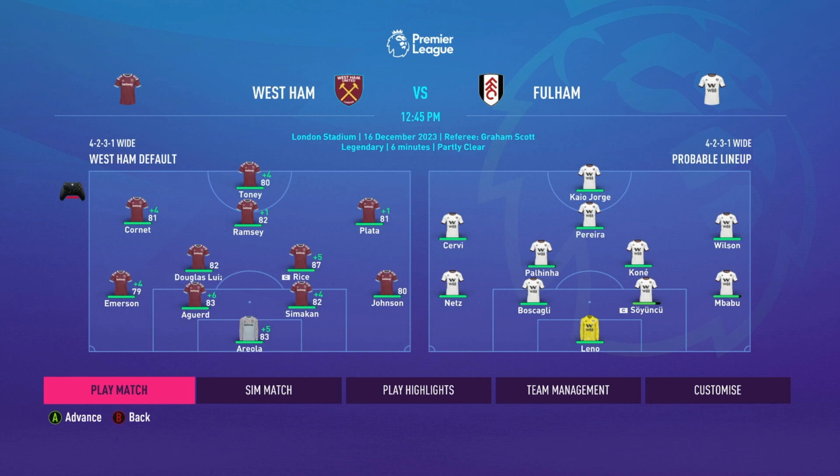It is Areola in goals. Johnson, Simican, Agard and Emerson make up the backline. Defensive mid will be Douglas Luiz and Declan Rice. Across the attack in midfield will be Cornet on the left, Gonzalo Plata on the right. Ramsey is the number 10 and Ivan Toney up front.